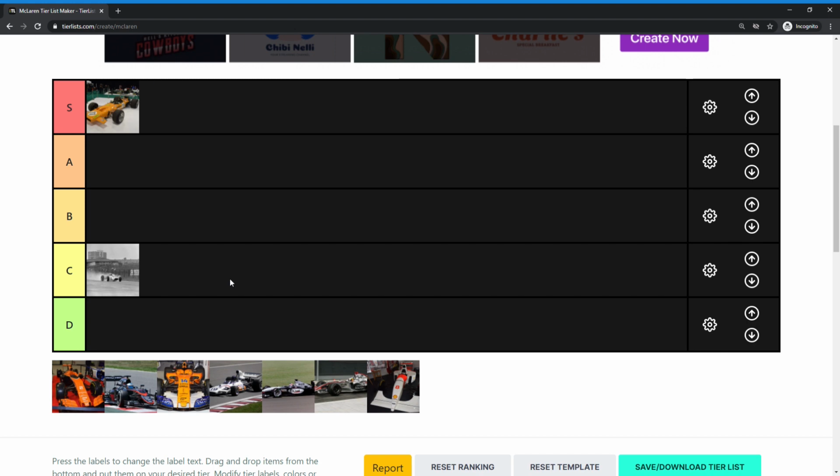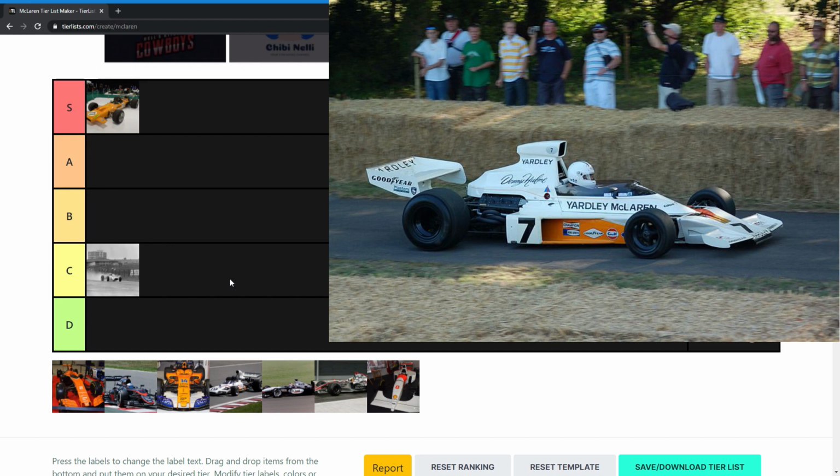Moving on, we've got the Yardley livery. Now this is another one that is often forgotten. On the M19A and on the first iterations of the M23. So this is a still existing cosmetics and perfume company, Yardley's of London. So the cars were painted white, which matched the branding of Yardley's. However, the side pods maintained the papaya orange.